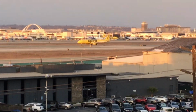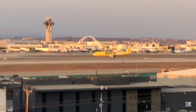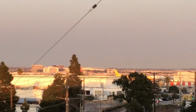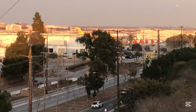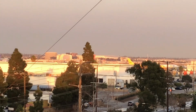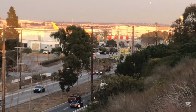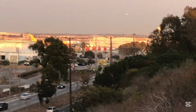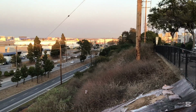We have a Spirit Airlines. I think that's an A321. Taxiing. And you can't really see over there, but behind that big tree we have a DHL. I can't really see what plane that is, but I am guessing that's a 777, and an ABX Air, I think. I don't know, I'm very far away. Well, not very, but pretty far away.